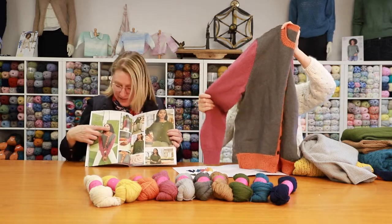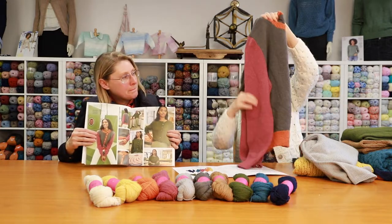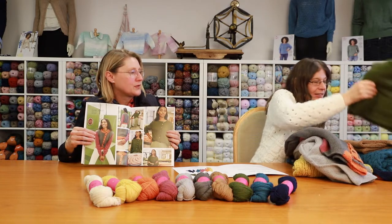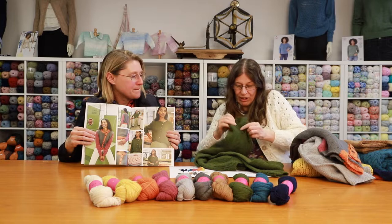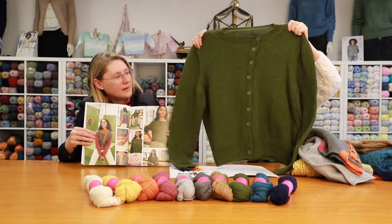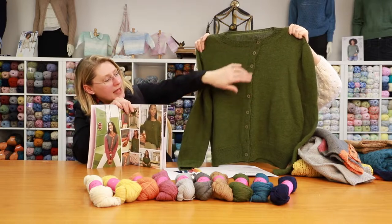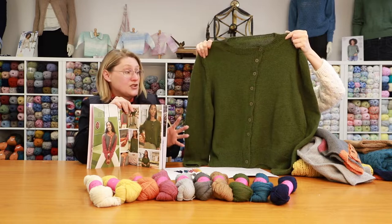But this is asymmetrical. The green one shows it even more as well. The buttons don't go straight down the front. They are actually off to one side. See, this is the beautiful evergreen. I want to show this one because I love this colour. Yeah. It's amazing, isn't it? But you can see there that it starts, it goes almost like a diagonal, and then works its way that way. Yeah. So that is definitely a more interesting knit.